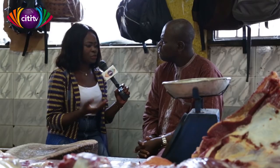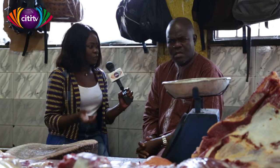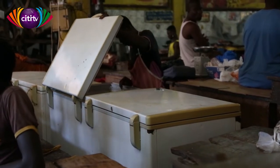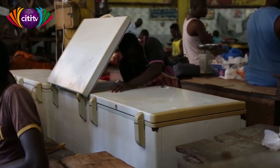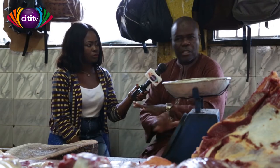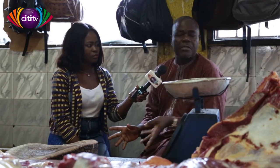Some people have complained to me about how sometimes they come here and are sold old meat. Here we have our own freezers. Can you see it yourself? If we sell and it's not finished, we freeze it, and the following day we bring it out very neat. Then we spray the market every weekend, so there are no flies or any harmful disease that would affect the meat.